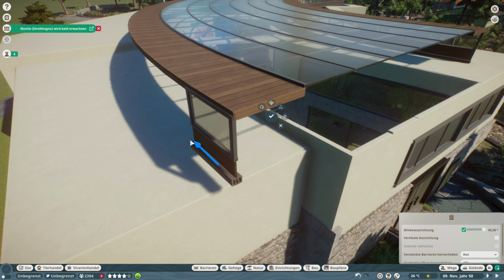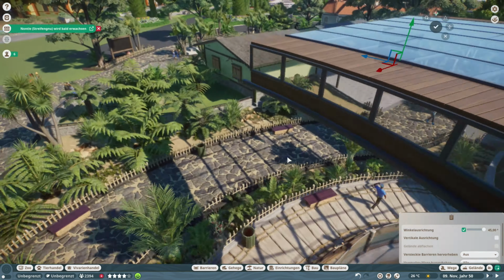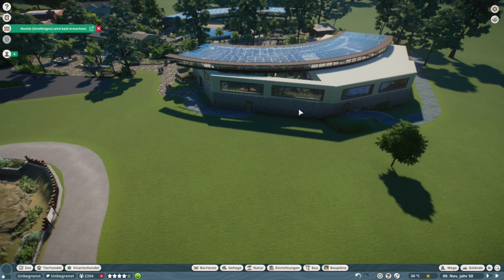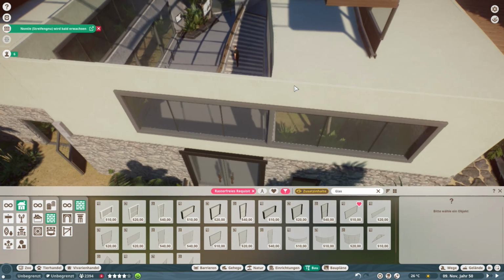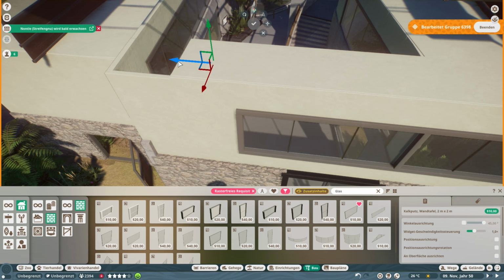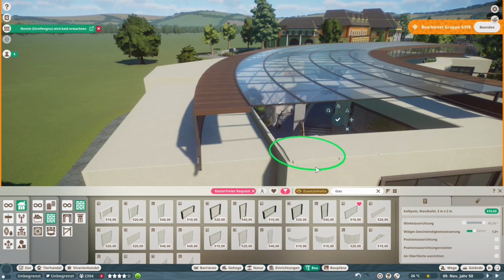Yeah, the shape of the building was a little bit of a problem because the roof has a different shape than the actual building has. So I had to come up with an idea how to make it work, especially on the side for the walkthrough habitat. So I had to be a little bit creative about that.